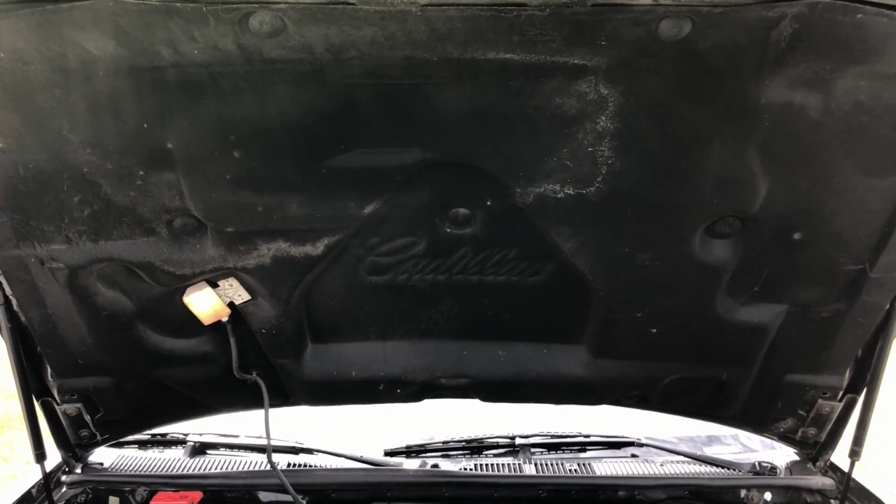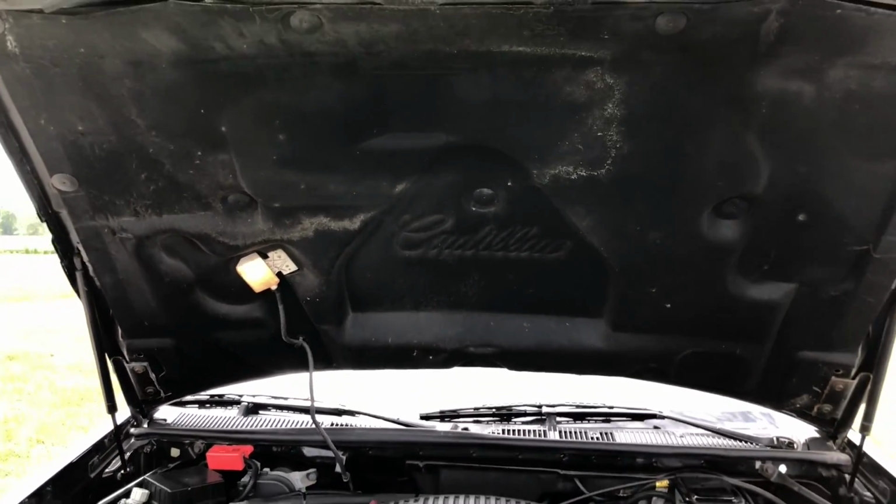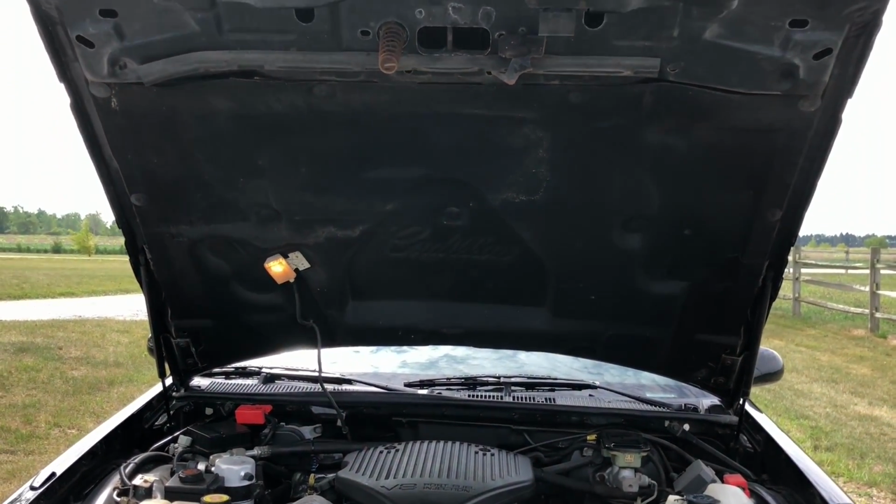Another funny little attention to detail that Cadillac did is they actually stamped their name on the bottom of the hood, so if you have your hood up, people can see your car and say, oh, that's a Cadillac.